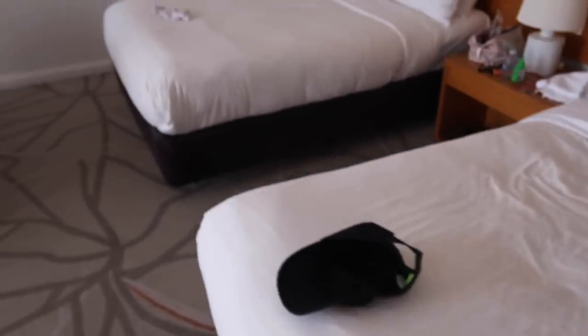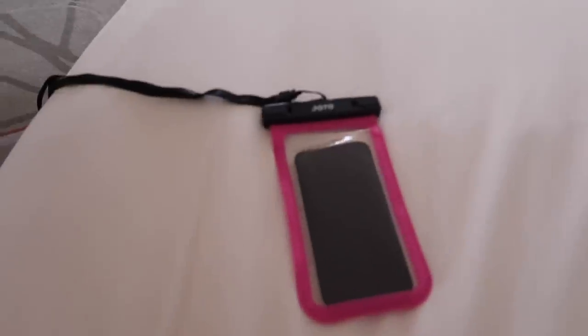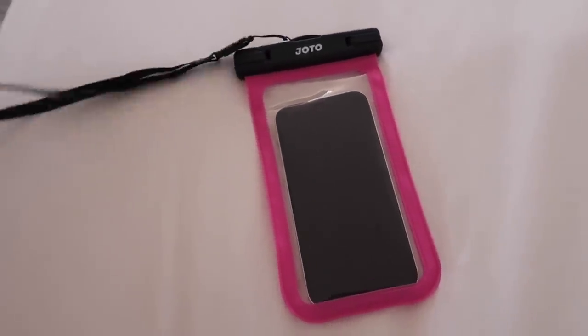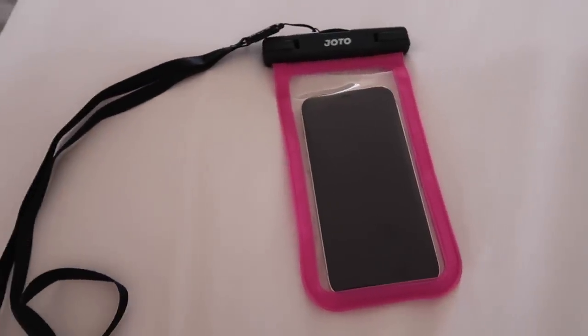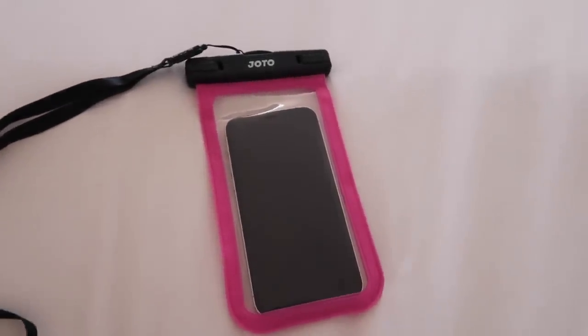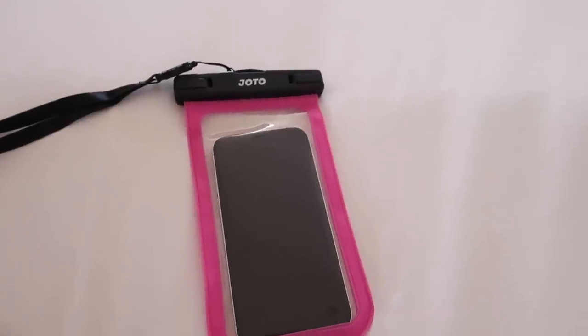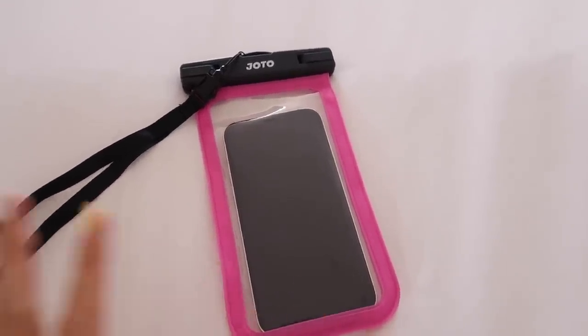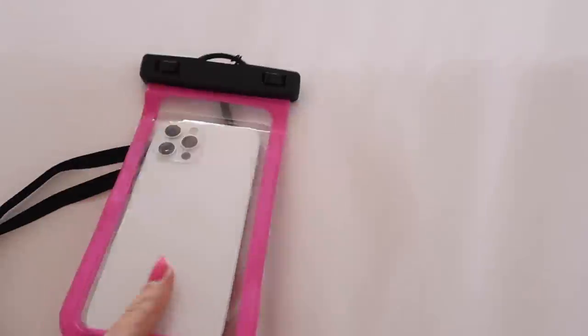So we are back from the beach. I reapplied some sunscreen, it's touched up a bit. I wanted to show you guys my waterproof phone case. I got this on Amazon, I'll link it below. I chose a really bright color just so it's easier to see. Really good quality, took really nice photos and video. You guys will see. It worked really well. I'm super happy with this.